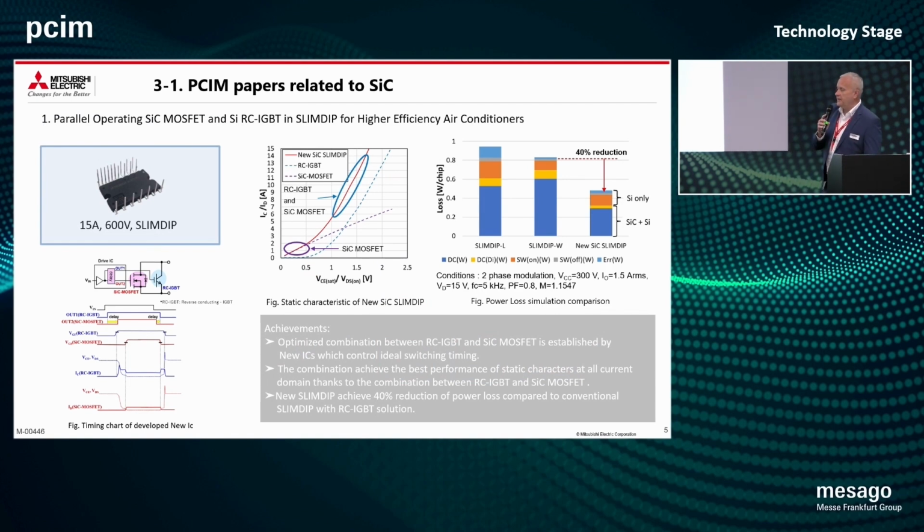Please allow me to present three papers. In this PCIM, all three papers are about silicon carbide. The first one is about the Slim DIP IPM, a hybrid one. Hybrid means we use, in parallel, a reverse-conducting silicon IGBT and a silicon carbide MOSFET. For switching, switch on and switch off, we use silicon, and for steady state, for conduction, we use the MOSFET. This contributes a lot for partial load, which is so important, for example, for aircon application.